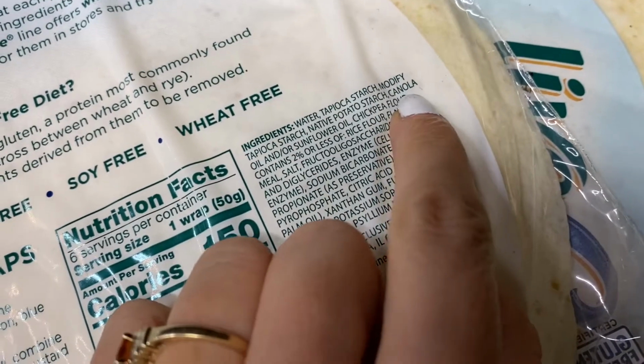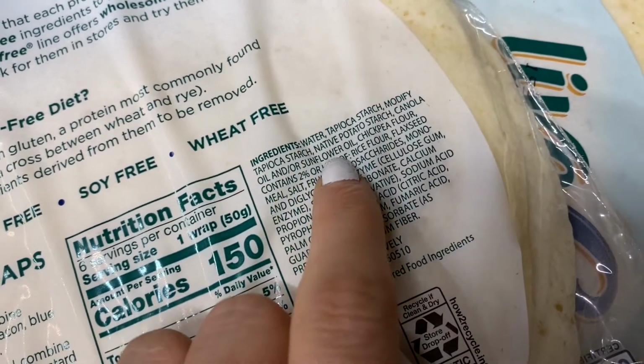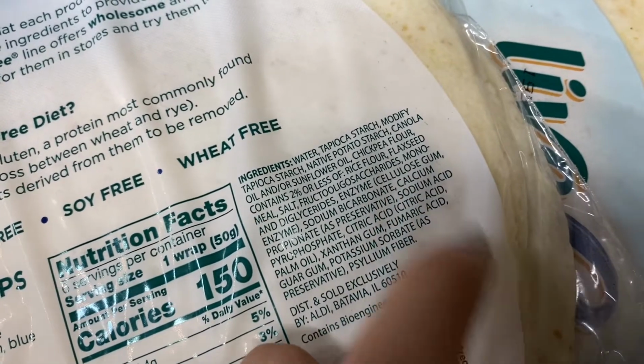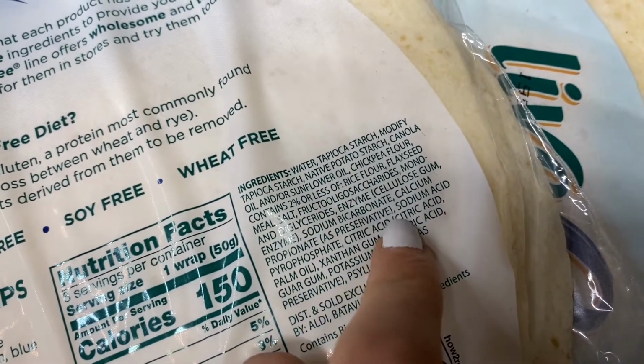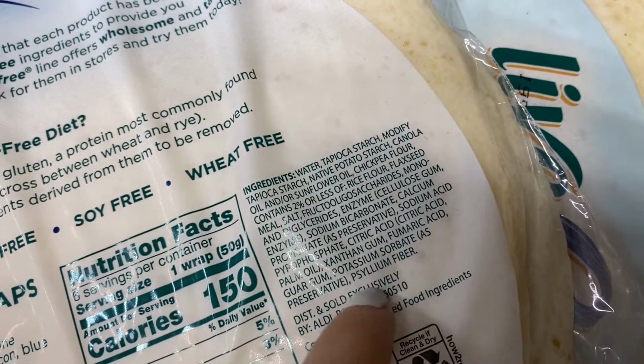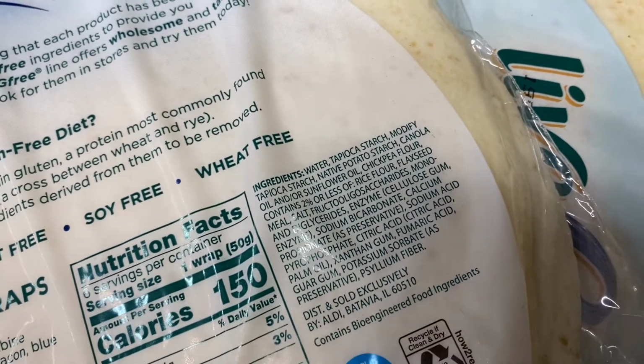So there is some canola oil in here and/or sunflower oil. Both of those we want to avoid. Sugar. Sugars. Xanthan gum. Mono and diglycerides. And it contains bioengineered food ingredients.